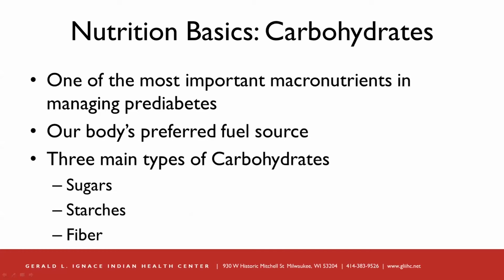Carbs are our body's preferred fuel source because our body can easily convert them into glucose, which will fuel our cells. The problem comes when we eat too many carbs per meal, including getting carbs from poor nutritional sources. So we eat foods that are high in refined sugars and refined starches, as well as foods that are low in fiber.